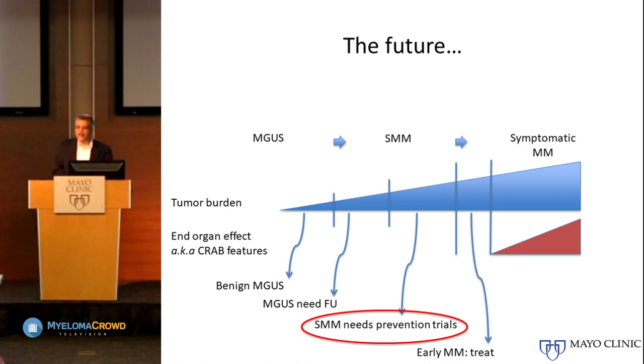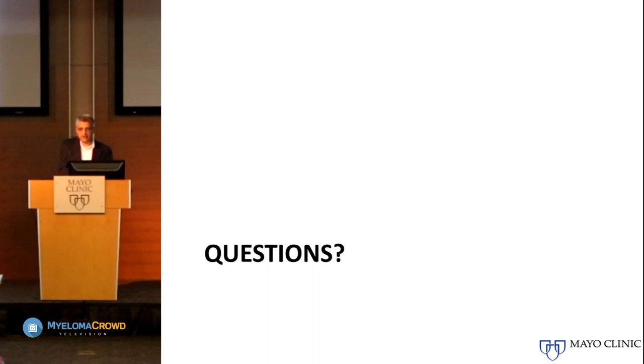And patients who may not have become symptomatic, but have a very high likelihood of getting myeloma, whom we should treat like myeloma. And then obviously the myeloma patients whom we treat today. So I'll stop there and thank you.